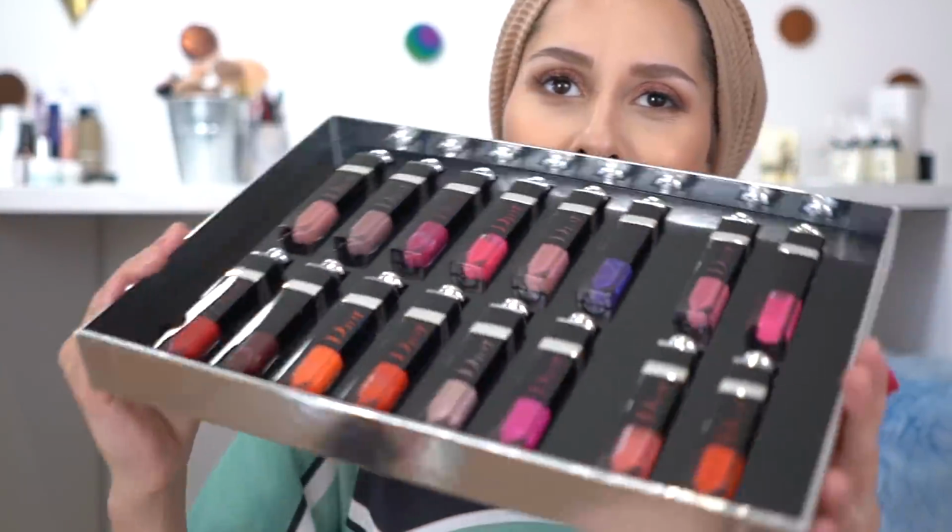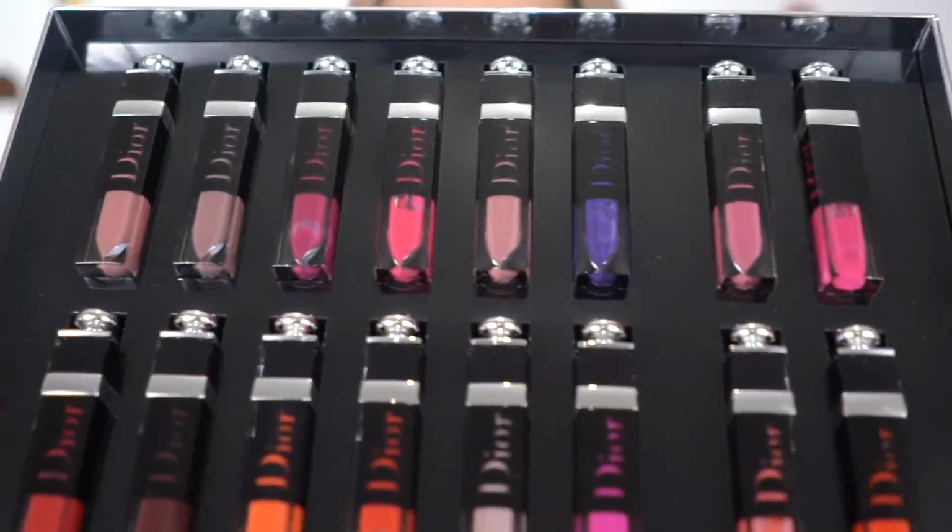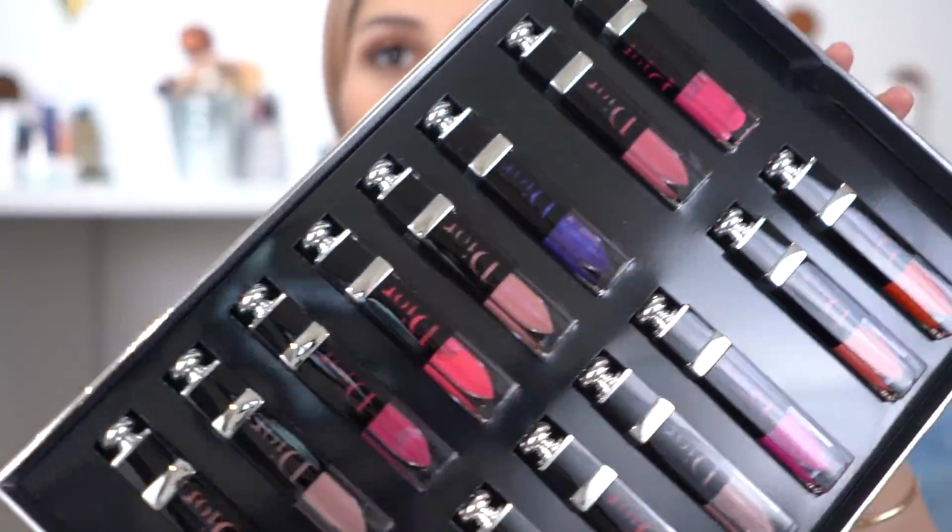How beautiful do these look? I literally don't even want to get these out. I think I'm going to keep them in their box on my makeup desk. They'll just stay like this. So these are Dior Addict Lacquer Plumps. And basically they plump, they tint, and they shine. The first plumping lacquered lip ink by Dior.